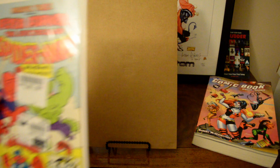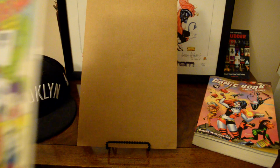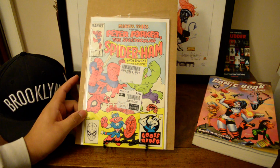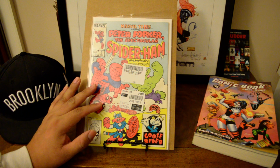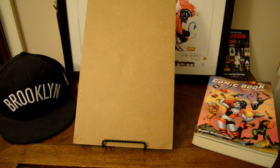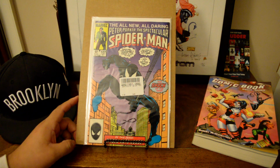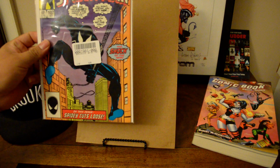Marvel Tales. I wanted this. Wait, what? I'm trying to see. Usually in the past they put a sticky note on the comic, like what's wrong with it, but this submission, I don't see any sticky notes. So I wanted this 9.8, first appearance of Spider-Ham. So that got rejected. This Peter Parker, Spectacular Spider-Man 107, it's the first appearance in this comic. I wanted a slab.